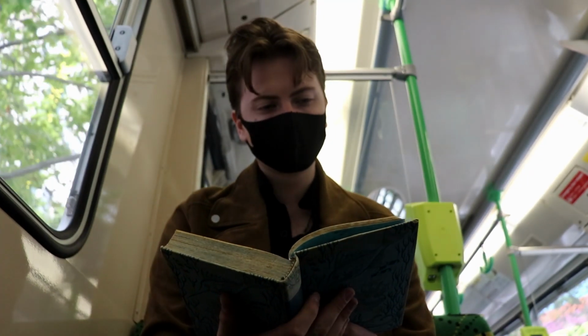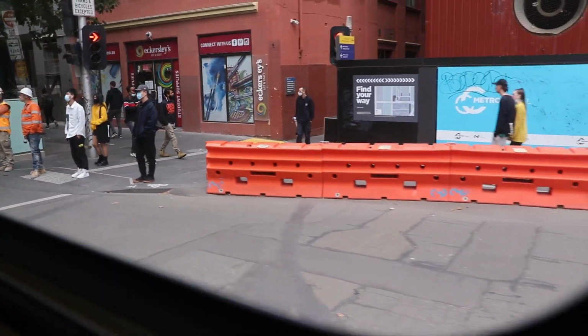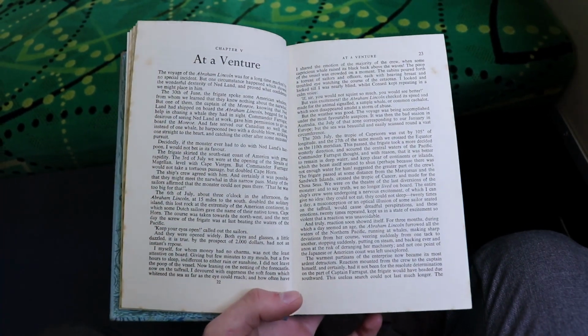Today's my first day of practical, so I'm actually going into uni. It takes me about an hour to get in, an hour to get out, and usually I'd be doing Anki during this time, but here I'm reading a book because it's the start of the sem and I don't have that much content to do.